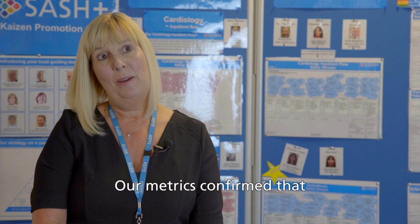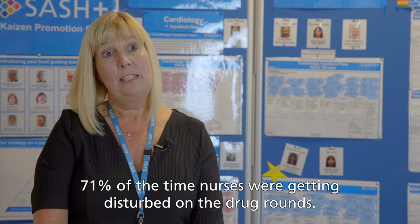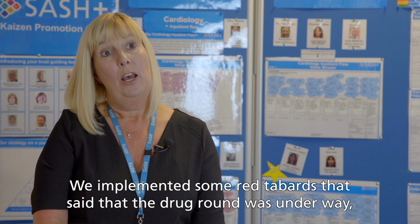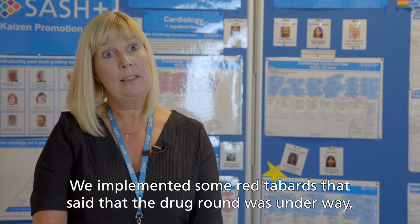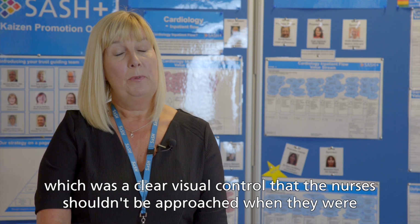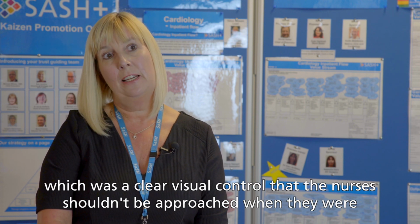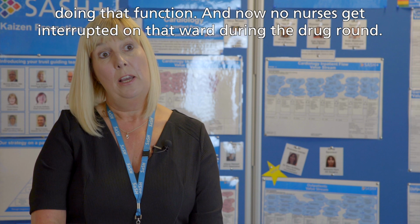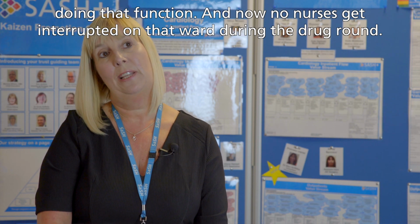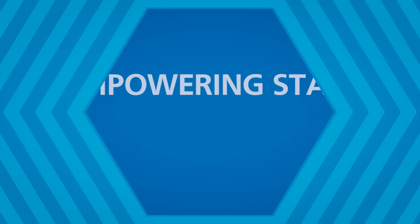Our metrics confirmed that 71% of the time nurses were getting disturbed on the drug rounds. We implemented some red tabards that said that the drug round was underway, which was a clear visual control that the nurses shouldn't be approached when they were doing that function. And now no nurses get interrupted on that ward during the drug round.